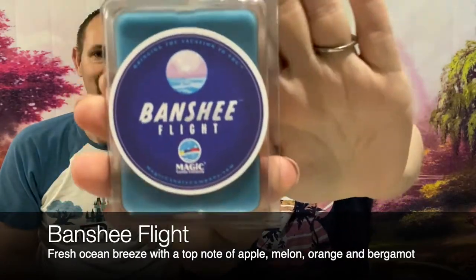Okay, so what we got here? Let's just open the first one. All right, so we got Banshee Flight. This is cool. Banshee Flight. So that would be for Flight of Passage, like the smell when you're on the flight, oh my gosh.